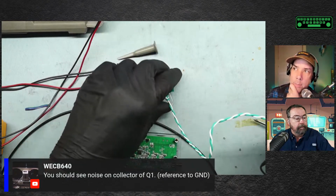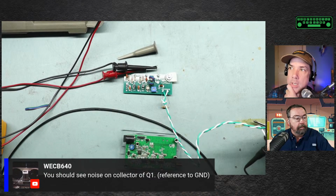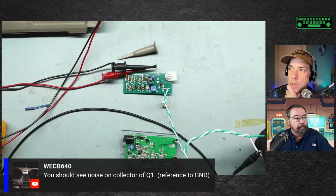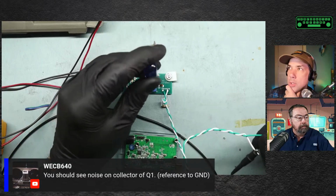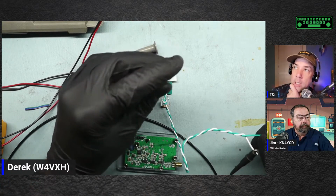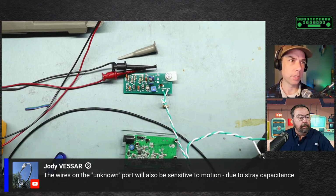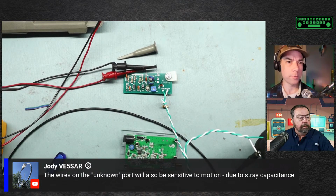Adjust R1 for minimum S meter indication and then C1. Once these are both adjusted carefully, the noise level on the receiver should drop to its internal noise level alone. The noise bridge is now adjusted for a null. So that's the first thing we have to do, is make that adjustment. But we don't have a receiver plugged in. No, we do not. So I guess you can use your scope for that.